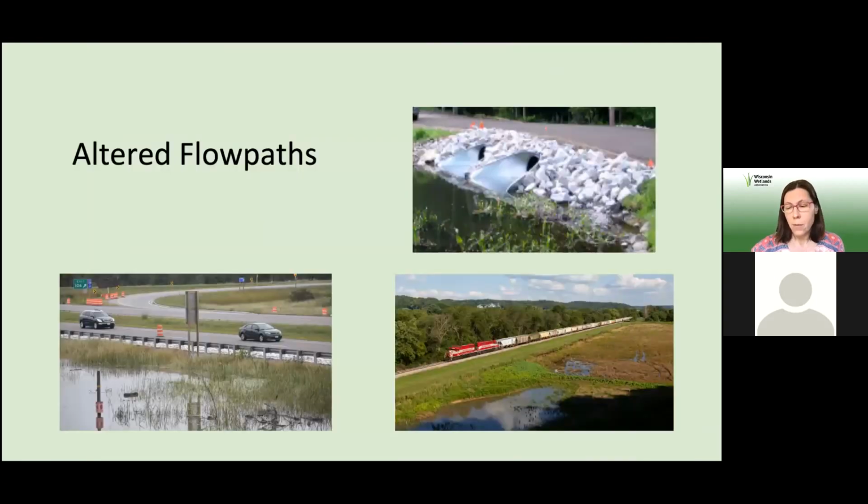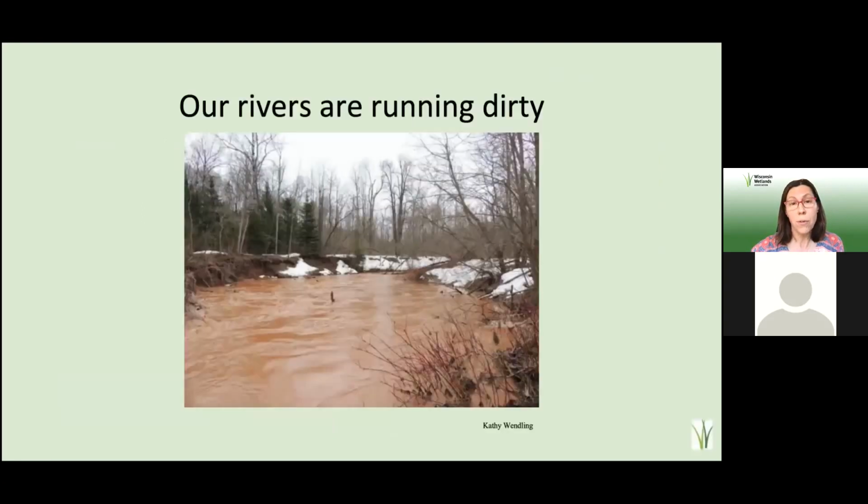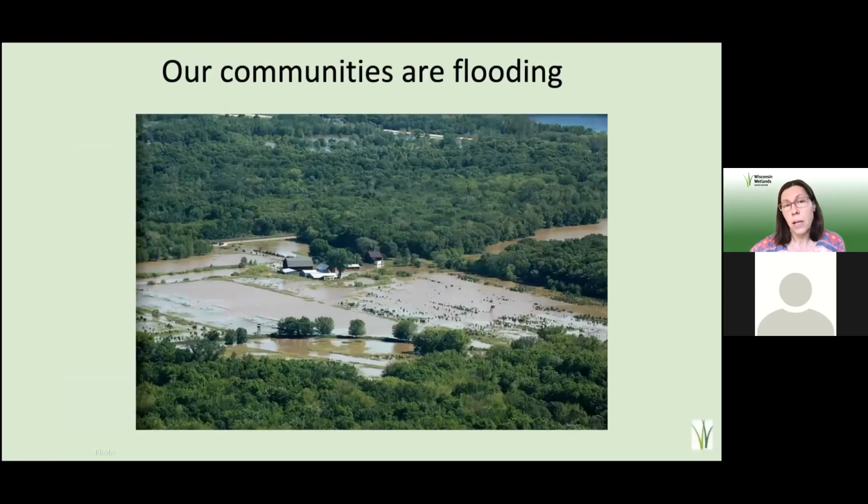And of course, there are lots of other ways that we've altered flow paths through dams and building of roads, rail beds, placement of culverts, and more. These kinds of changes have consequences, and the cumulative effects of them are that our rivers are running dirty, and our communities are flooding. These circumstances are also not beneficial to fish and wildlife and other ways that we use and enjoy our waters. The good news is that there's a lot of opportunity to repair degraded hydrology around the state if we put our minds to it.